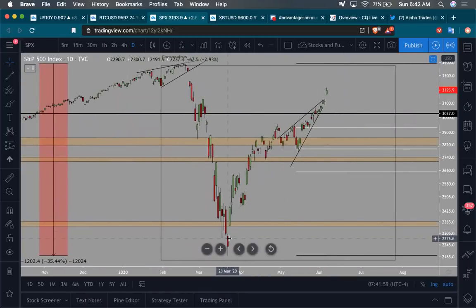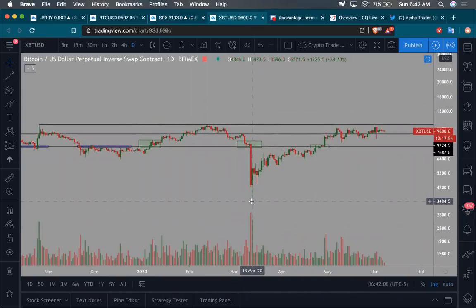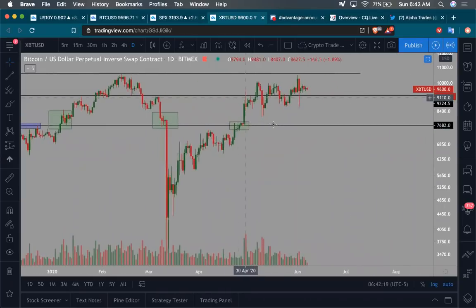And then over here, the stock market bottomed on March 23rd, but Bitcoin bottomed right here around March 13th, so about 10 days before. So Bitcoin topped about 6 days before and bottomed about 10 days before. So I'm thinking, just going along with that logic, so bear with me, that this is possibly the top.